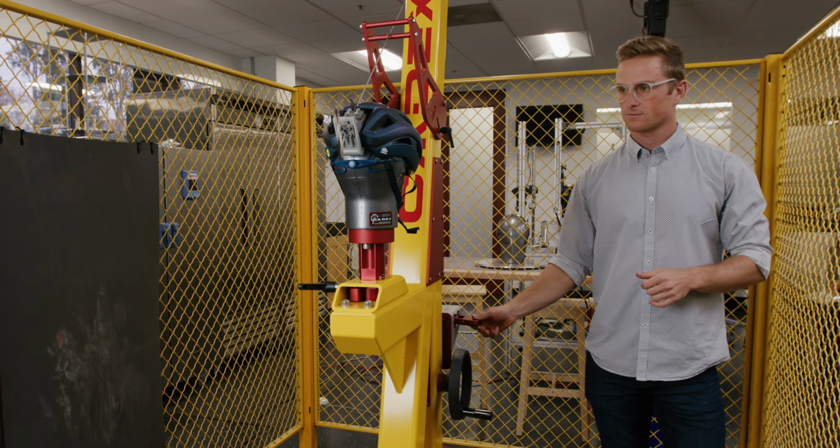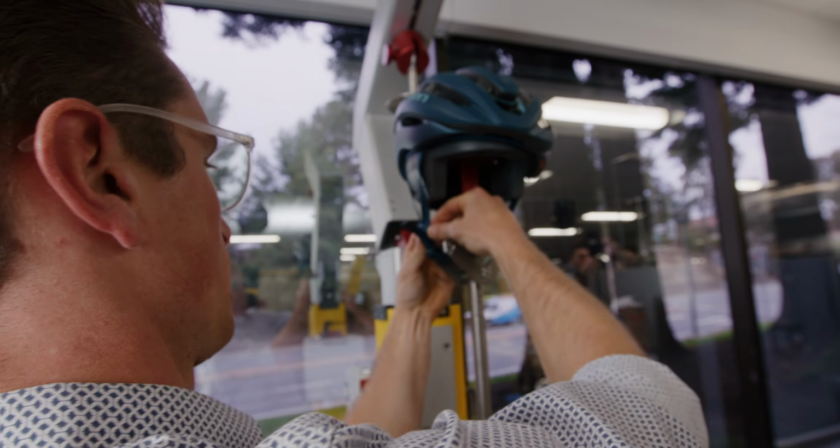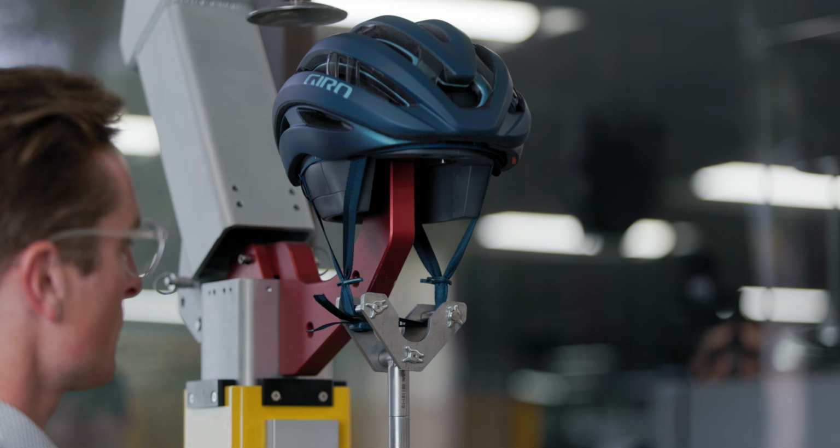We have in-house capabilities to do roll-off and retention testing. Roll-off is when you try to rip the helmet off from the front or the back of your head and make sure the retention system keeps it on. So if you were to get snagged by a branch and then fall off your bike, your helmet's not going to fall off your head and your head's going to hit the ground. Your helmet stays on your head and protects you in that way after you get snagged. The retention test is something similar, but focuses more on things like the webbing and the buckle.